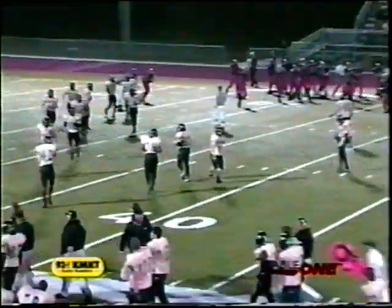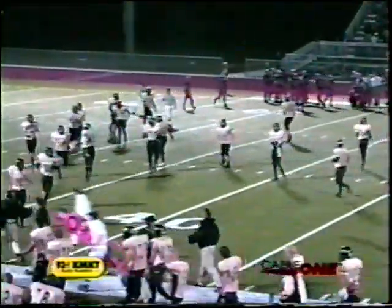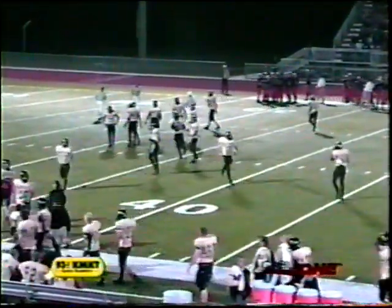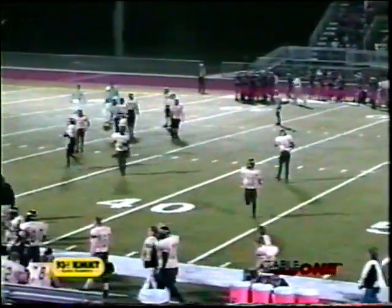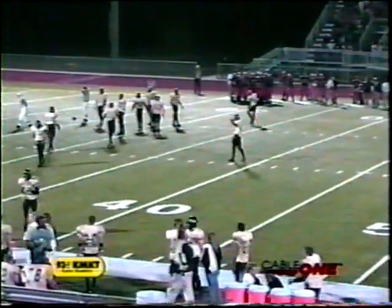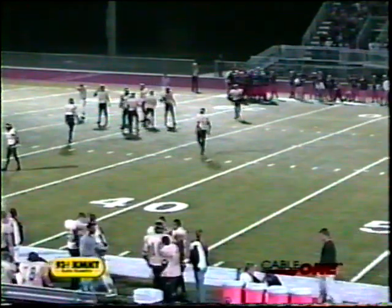7:44 to go in quarter number 1. No score between Greenville and Denison. Nice job by Luke Truxell coming up. We don't call his name a lot because he plays a lot of special teams, but he's there on the stop there to stop the Greenville Lions deep in their own territory in between the 23 and the 24-yard line.